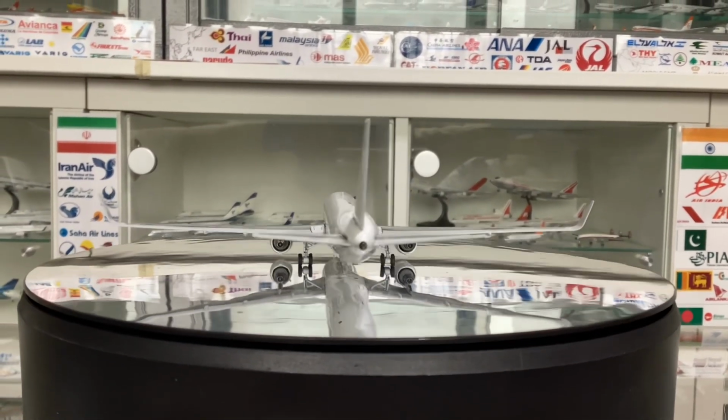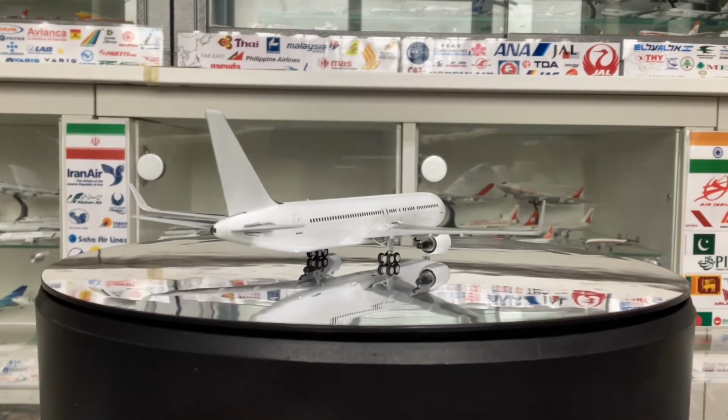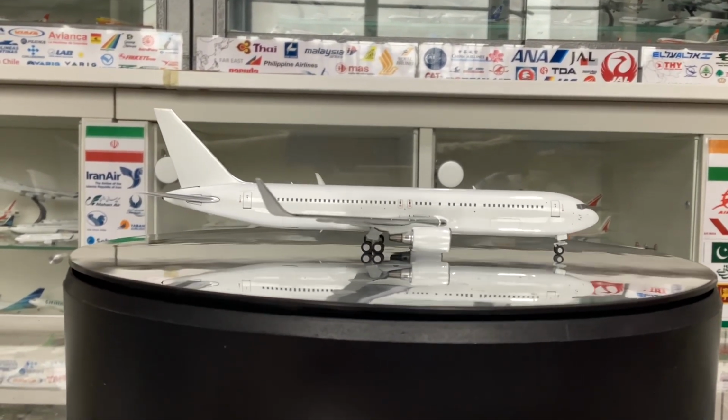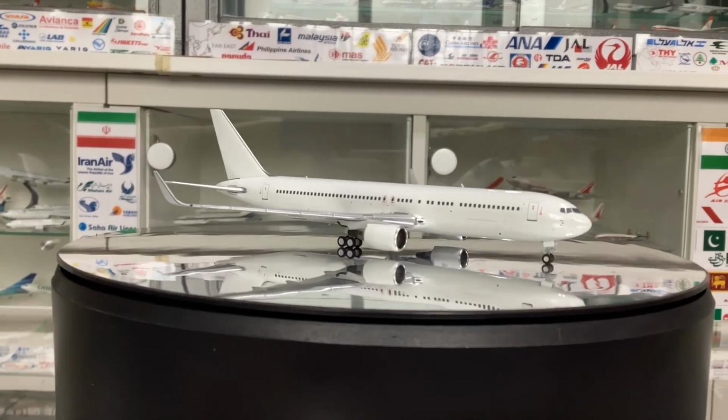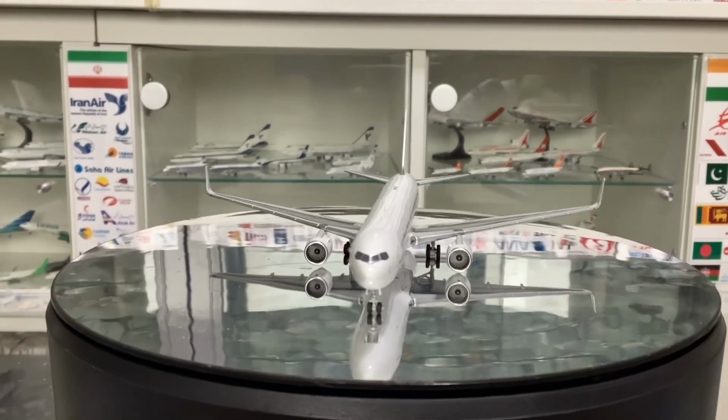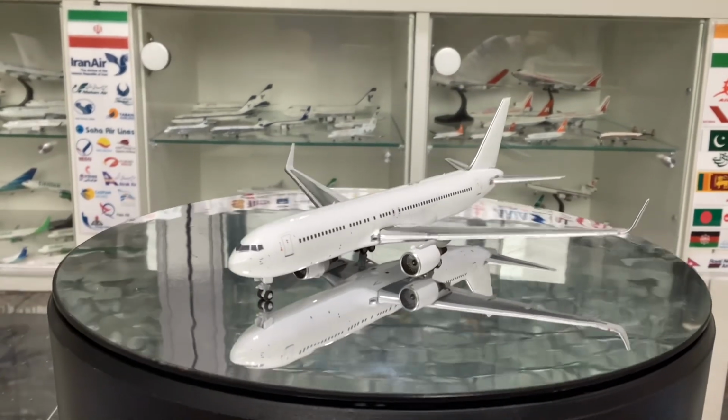Overall, I would say that these 767-300s are looking really good, unless those winglets are putting you off. But for me, they don't. I didn't, like I say, even notice it myself. In every other regard, this is clearly the best 767 that is available in 400 scale.